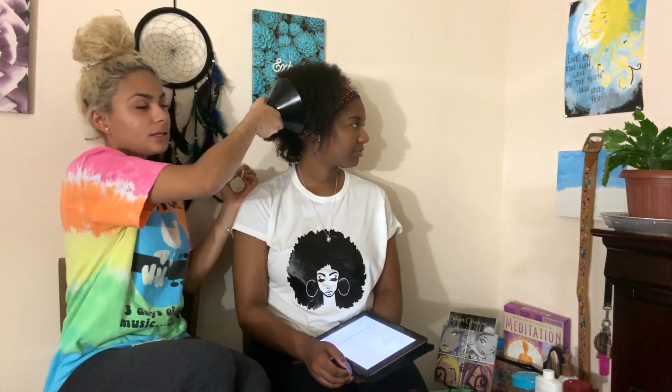Now, if you're a person who uses a diffuser a lot, and if you don't know what a diffuser is, I brought one. So, a diffuser is this. You attach it to your blow dryer, and then you'll put your hair in it and let it sit. A lot of people be trying to move it around like this, and that causes frizz.